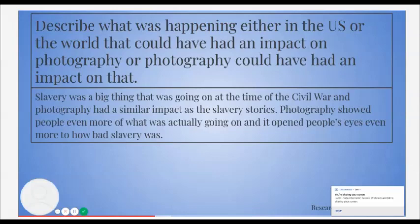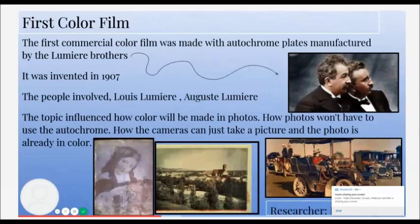My topic is first color film. The first commercial color film was made with autochrome plates manufactured by the Lumiere brothers. It was invented in 1907. The people involved were Louis Lumiere and Auguste Lumiere. The topic influenced how color will be made in photos, how photos won't have to use the autochrome, how a camera can just take a picture and the photo would already be in color.